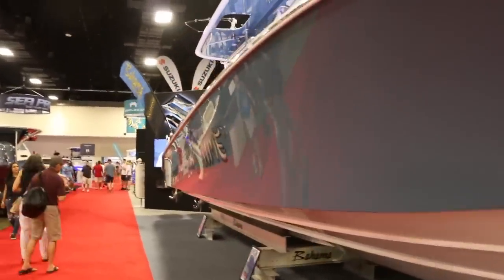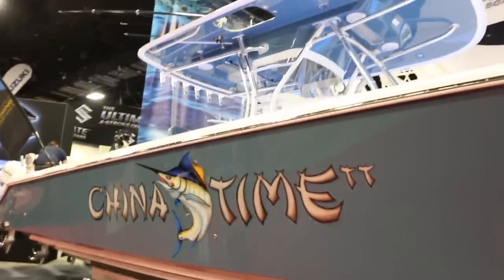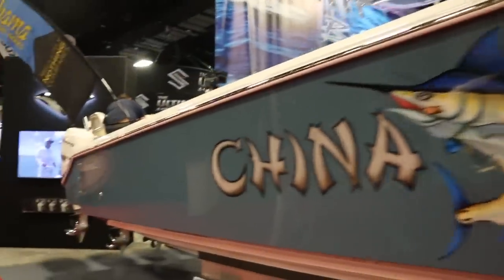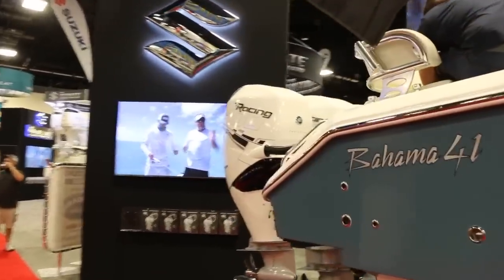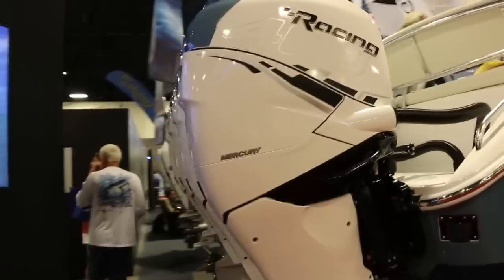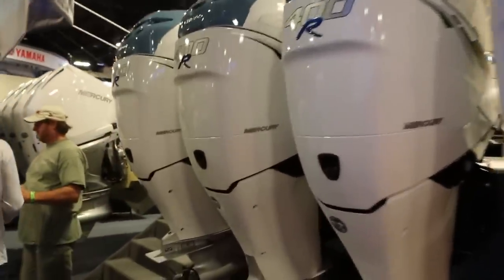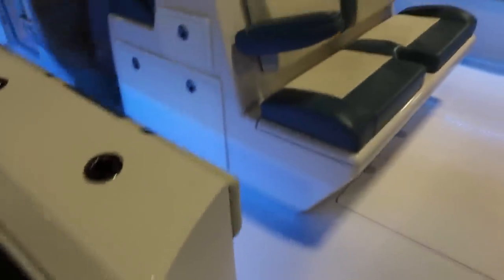It's Bahama time, guys. And I do see another big boy. Look at that hard top. Wow. Guys, you have an amazing treat here. Let's count these engines. Let's see how many we got here. Quattro. Four quads. These are very nice. Look at this. Nice. Let's get on this Bahama. I want to see this boat. This looks very nice. Let's get inside this Bahama.